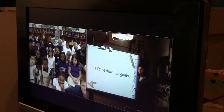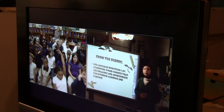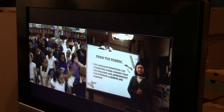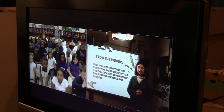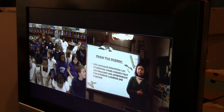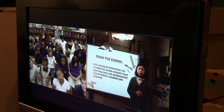So let's review our goals. What do we want to do when we're responding to a prompt? From the rubric. So this is something that a lot of people, oh yeah, I see raised hands, go ahead. I want to write on the assigned topic. You write about an assigned topic, very good. So when you respond to a prompt, then you have a topic, you want to stick to that topic and understand what the purpose is that they're assigned. What else? Jacob? What the purpose is? Understanding what the purpose is, excellent.